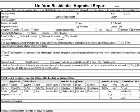Number 3, the appraisal. Check the lender's minimum square footage requirement. You don't want to pour all of your effort into a file only to find that the subject property is too small to be financed with that particular lender.